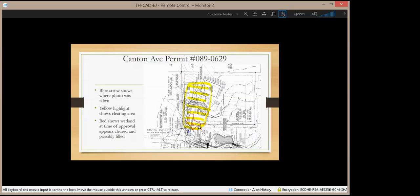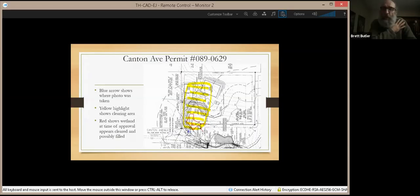So I don't think that any wetland has been impacted yet. I'm sorry, Bob, can you just introduce yourself so we know your background and your affiliation with the project?